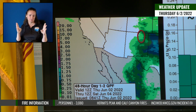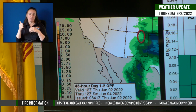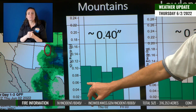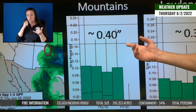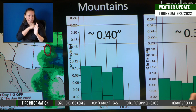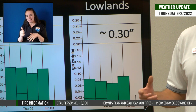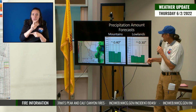Now, some of these storms will provide more, and some areas will get nothing. That's just the way thunderstorms are. It's all hit and miss. So we look at the model guidance in the mountainous areas. This is 12-hour precipitation amounts for today and again tomorrow, and about 4/10 of an inch is what the models are guessing for the most likely rainfall amounts. If you get down to the low country, we're looking at about 0.3 on average across the area. Like I said, some areas will get 0. Some areas could get 3/4 to an inch because it will be more hit and miss.